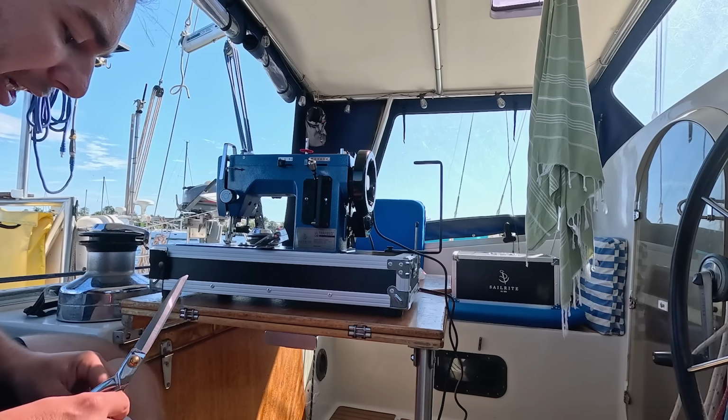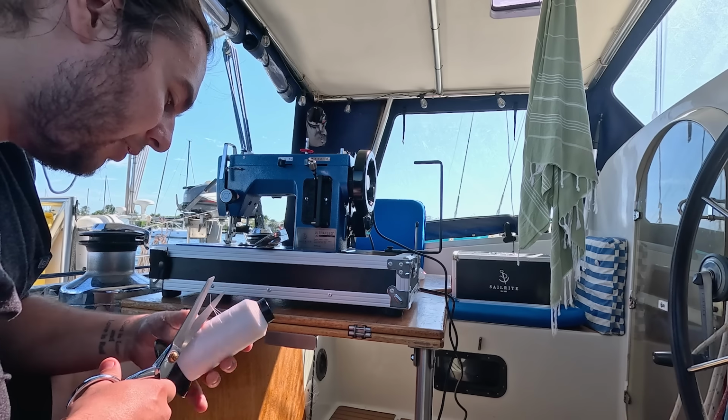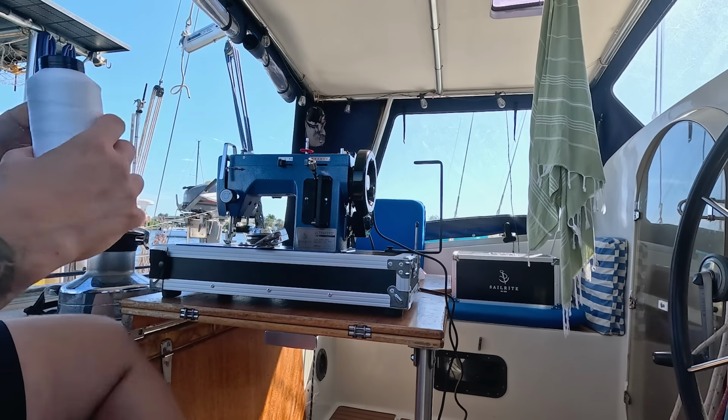I don't know, any other sewing fans in the house excited about this? I really like sewing. So outside of just, it's nice to be able to make sail repairs, I feel like it's gonna be nice to just sew stuff in general. I don't know if we're actually gonna repair the sail here. We might have to bring it up to the front deck. But we might be able to do it here.